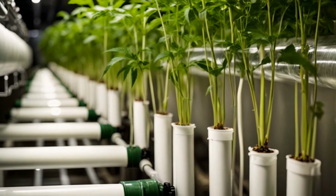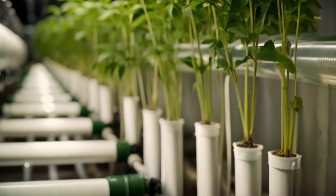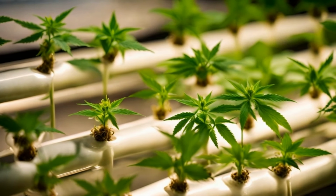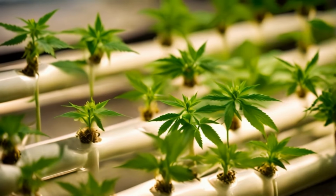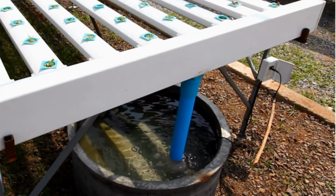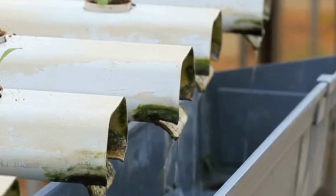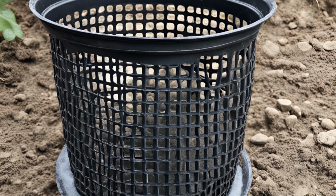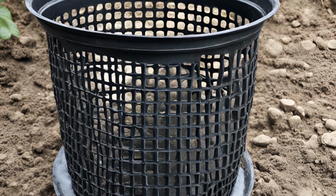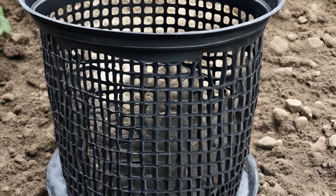In an NFT system, the main components include growing channels, a nutrient reservoir, a water pump, and a drainage system. The growing channels, where the plants are placed, have a slight slope to allow the nutrient solution to flow through them. The nutrient reservoir holds the nutrient solution, and the water pump circulates this solution from the reservoir to the growing channels. The drainage system allows the nutrient solution to flow back into the reservoir after passing through the growing channels. The process begins with placing the plants in net pots or directly in the growing channels, with roots extending into the channels while the plant itself is supported above.